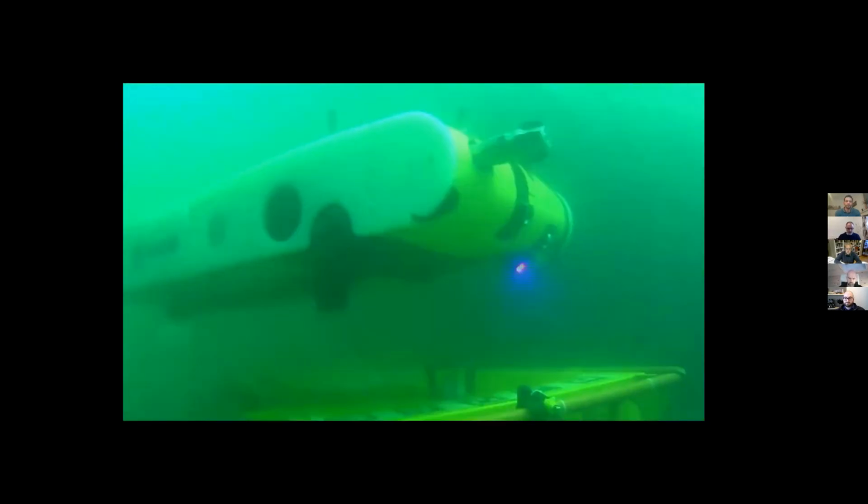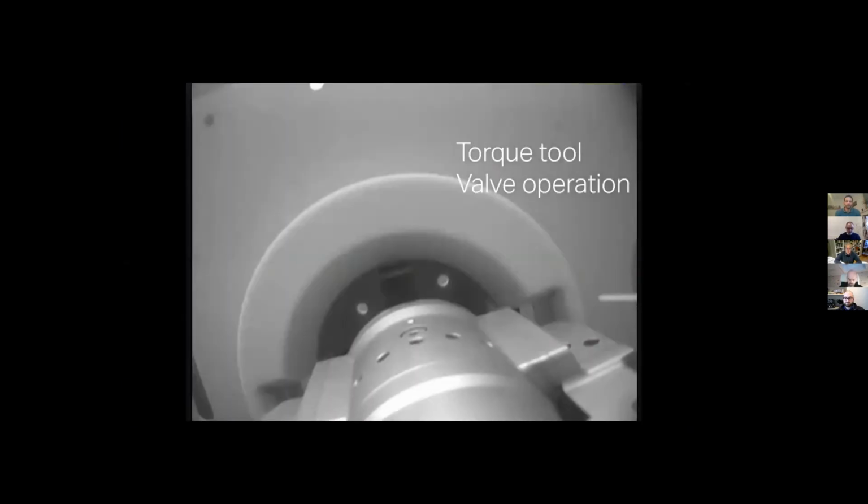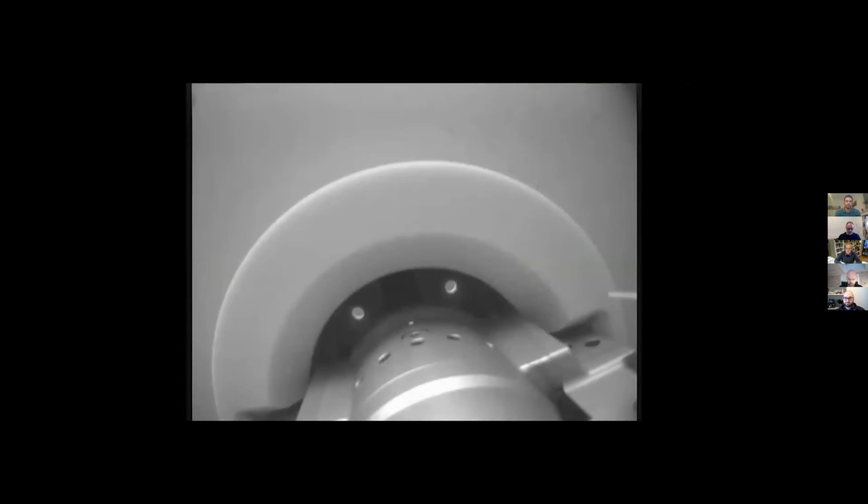As the vehicle undocks to fly away, you can see the Bluecom system used for transmitting the control and video link between the untethered vehicle and the docking station. And then in this final clip, you can see the mating of a torque tool on the front of the Sabertooth into a receptacle on a valve panel. Again, the Bluecom was used for control comms and video with the optical transponder mounted on the valve panel.